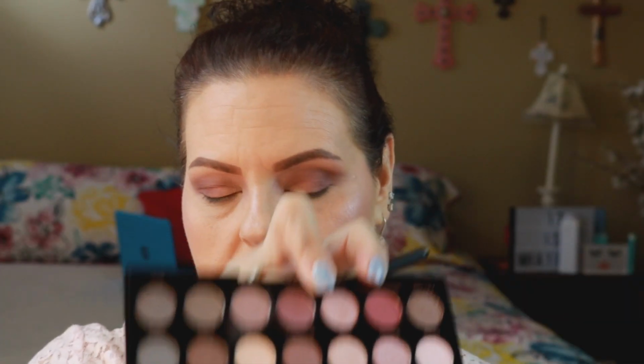Next, I'm going to take those two colors again and run those on my lower lash line. This time I'm using Morphe M507. I'm going to use the same brush and go into that lighter shade, Peace, right here and just go right on the underside of that and soften it up a little.